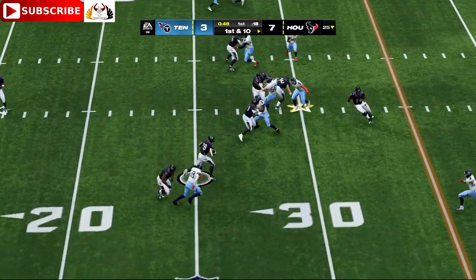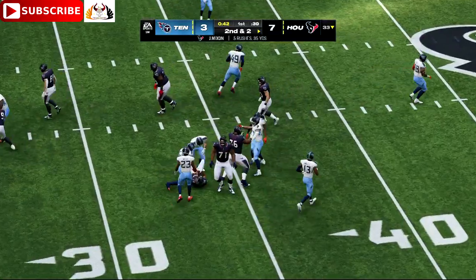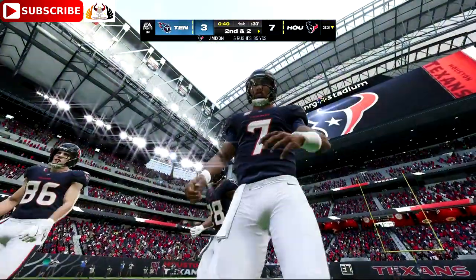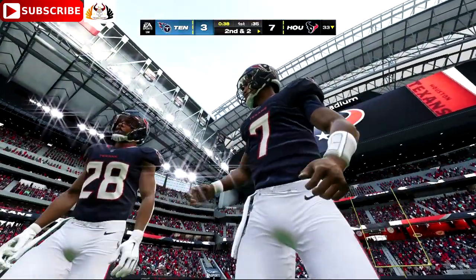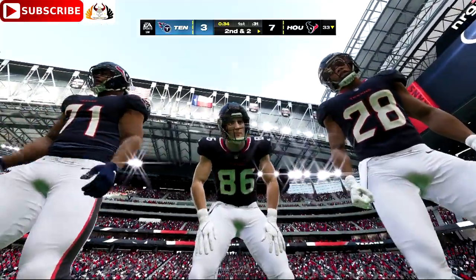Here's Joe Mixon as they start on the ground. This will be stopped about 2 yards shy of the marker. 8-yard gain, 2nd and 2. Now, you often say that sort of opens the playbook, 2nd and short. What do you think, early shot here?